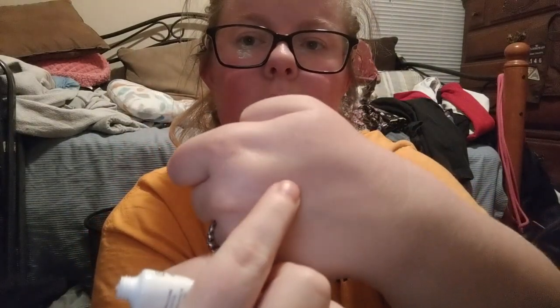You won't be able to see it on my hand. I don't know if you can see this shine. Oh yeah, right there. See it? That's what it looks like. Just clear. I don't know why I'm running clear stuff on my hand, but I'm trying it out so you'll know. Smells really good. Looks really good. That's gonna be good.